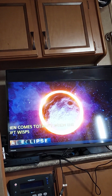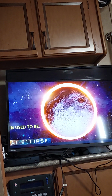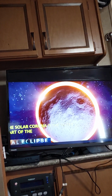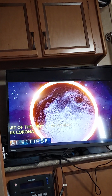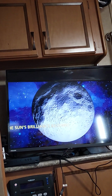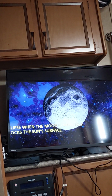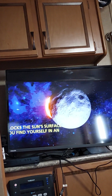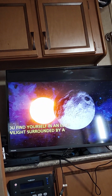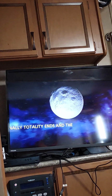be. The solar corona is the outer part of the sun's atmosphere. This corona, normally hidden by the sun's brilliance, becomes visible during a total solar eclipse when the moon completely blocks the sun's surface. You find yourself in an eerie twilight, surrounded by a spellbinding sunset glow. Finally, totality ends, and the sequence unfolds in reverse. Now let's take you through the timeline of how the solar eclipse will sweep across North America.